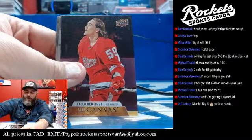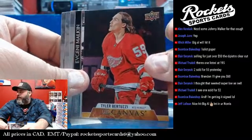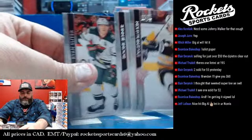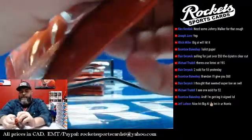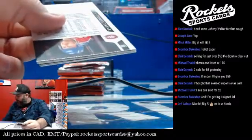Tyler Bertuzzi for the Red Wings on the Tim's triple card. They couldn't find anybody else. Who else are you going to put on there? I don't know. Taro Rossi? Oh, Zadina. Zadina, yeah. Zadina's the guy that I would have went with, but we're talking about the Tim Hortons triple, the trios for the Red Wings.